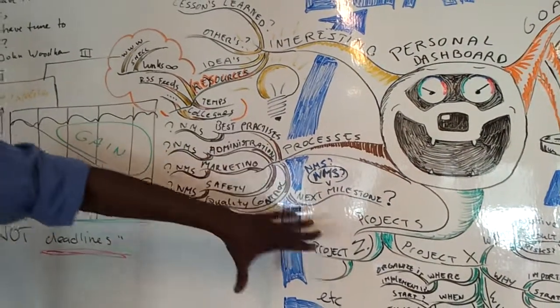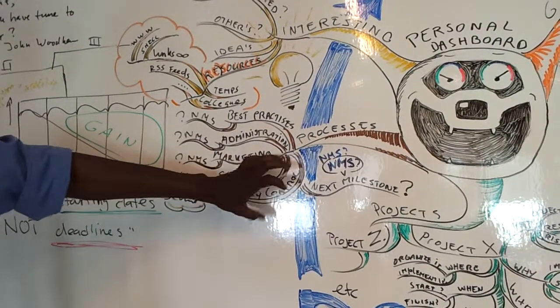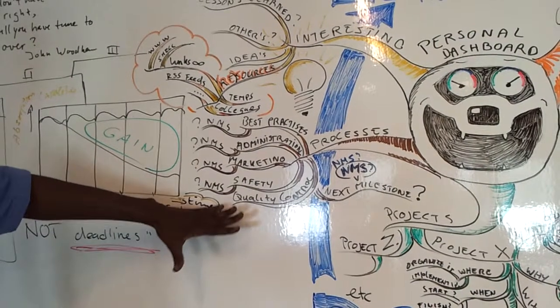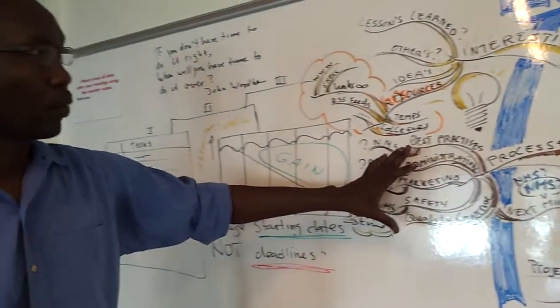the processes in addition to the projects. So we have processes that we can use these techniques for as well. And there are multiple processes from safety to quality control and so on. We've got plenty of those in our work.